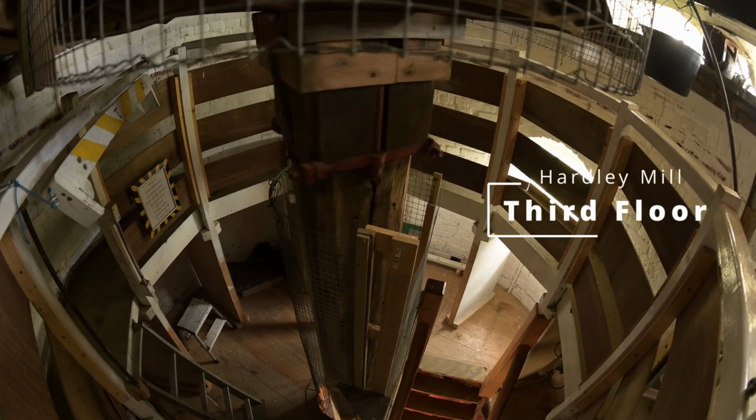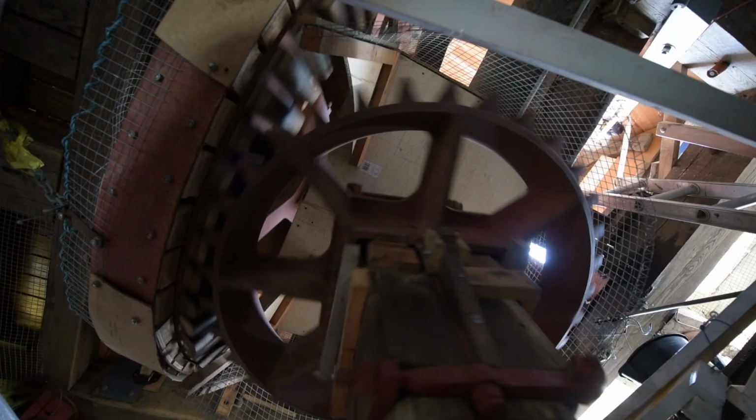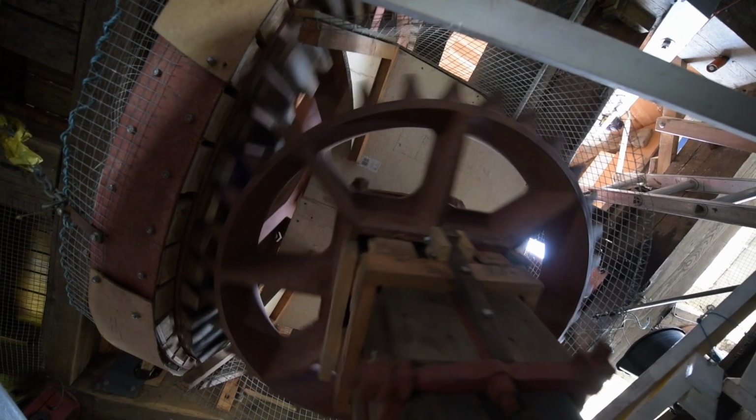Third floor of the mill. The original ironwork, the wallower shaft and wheel, is best seen from this position.